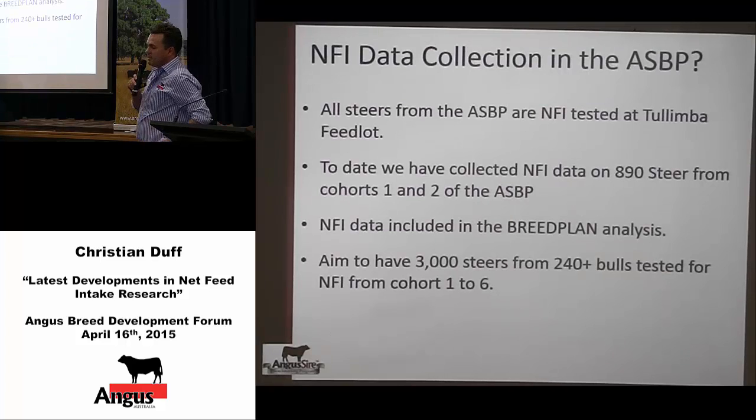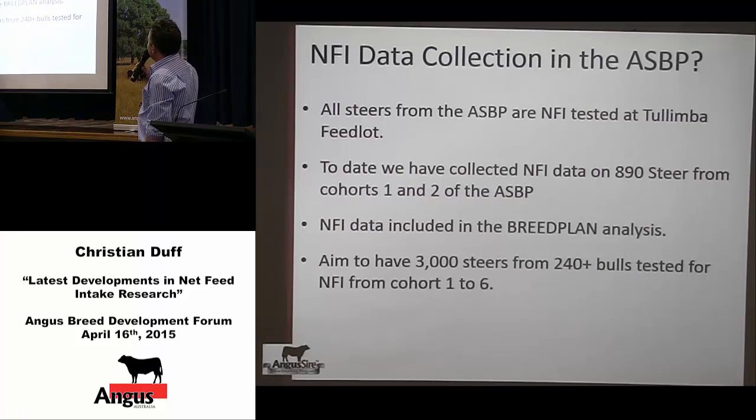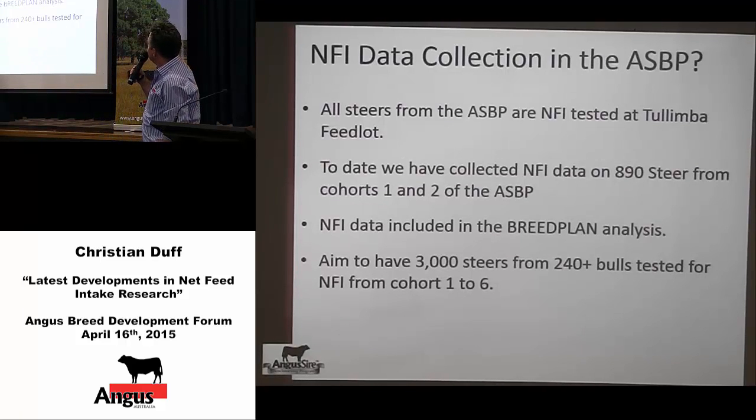So, NFI collection through the Sire Benchmarking Program. All steers, the ones that make it through, are fed through the net feed intake facilities, so we get net feed intake on those particular steers. To date, we've collected NFI data on about 890 steers from cohorts 1 and 2. And we're obviously currently collecting all the NFI data on cohort 3, so another 600 steers will be available by the middle of this year.